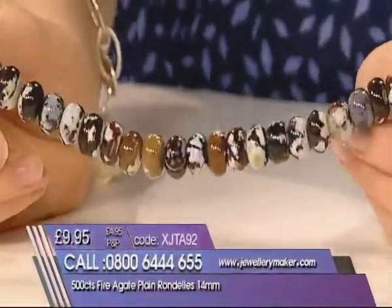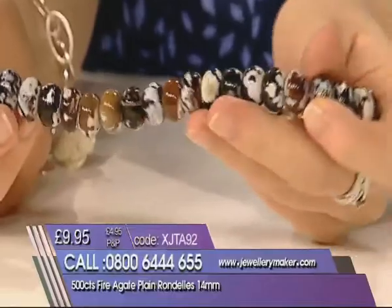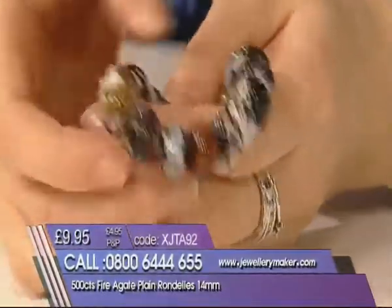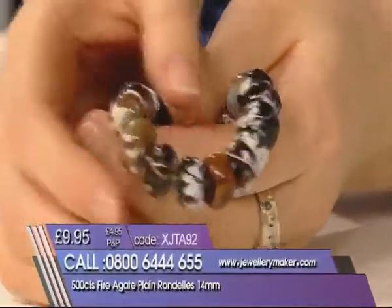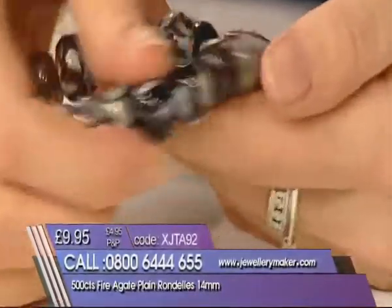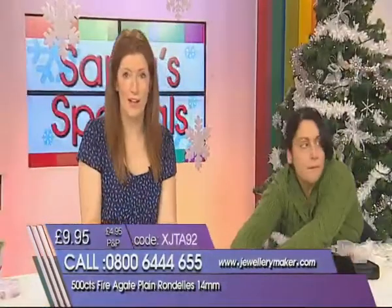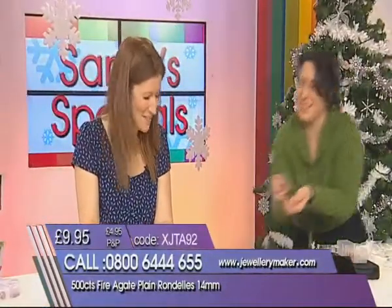$9.95 is where we are. We've got that kind of Dalmatian look, that lovely brown to white. We've got the gorgeous tan colours coming through here as well. Really varied in colour, absolutely fantastic. The black and white's looking fabulous as well. So separate them out. Hello, Dee Dee. Separate them out.